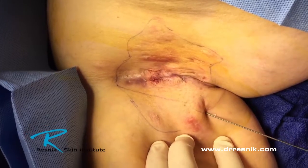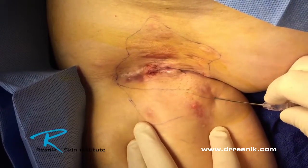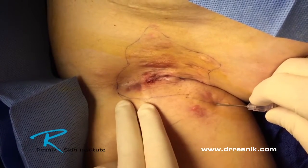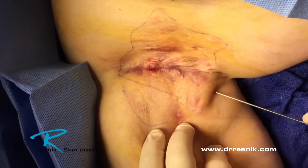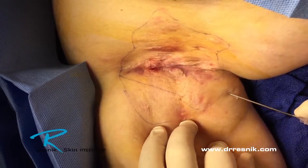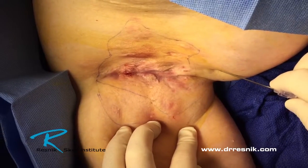Okay, so we're going to numb up with some tumescent anesthesia. This will give some longer lasting pain control. Just make it more of a wet procedure though.